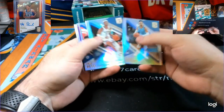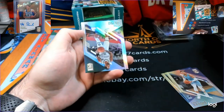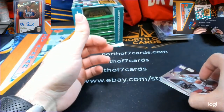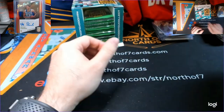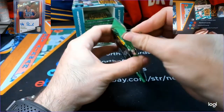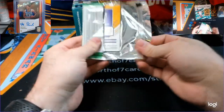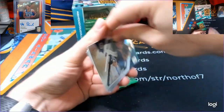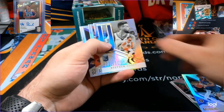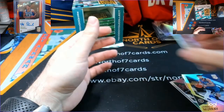Dylan Brooks, SGA. Paul Reed out of 49, rookie. Congratulations. Kyrie, Delon Wright. Jamal Murray, Jayson Tatum, Spellbound, Steph Curry, Pascal Siakam, Anthony Davis.